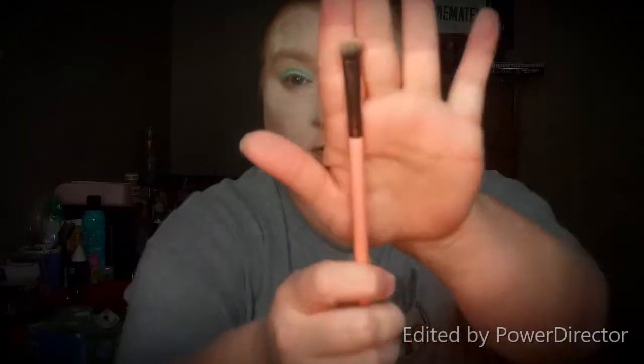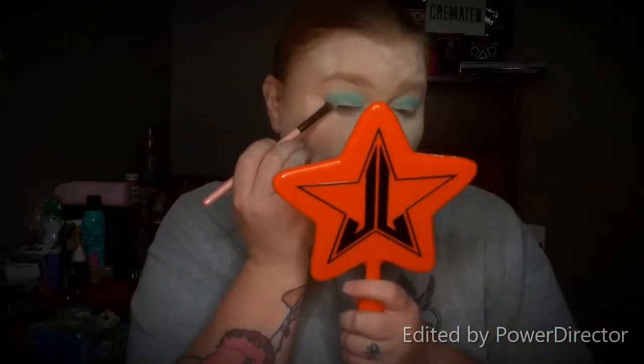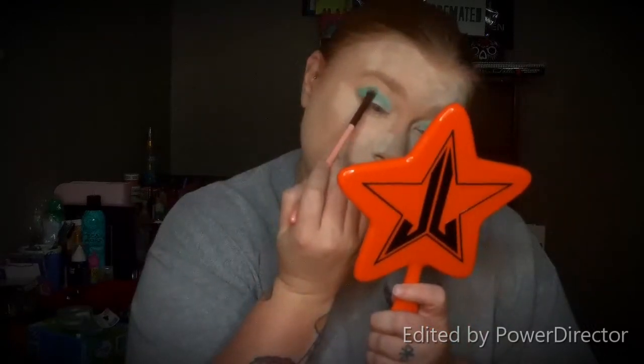Okay, so then I'm going to take this Luxie 213 eye shading brush. It looks just like that. And we're going to go into the shade Ice Cold right here, which is a beautiful green. And we're going to take that to the outside corner and a little into the crease.